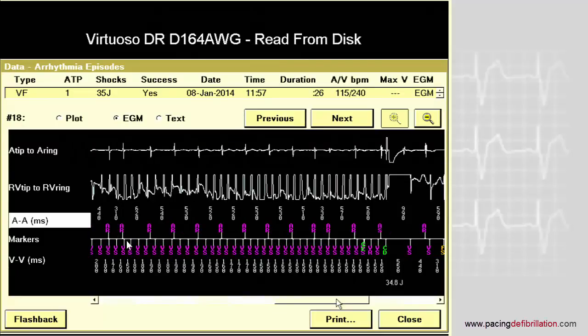So now you see the charge of the capacitors and you see very short cycles, so it's really a fast and dangerous ventricular arrhythmia here at the end of the charge, and then the shock is delivered with a return to sinus rhythm.